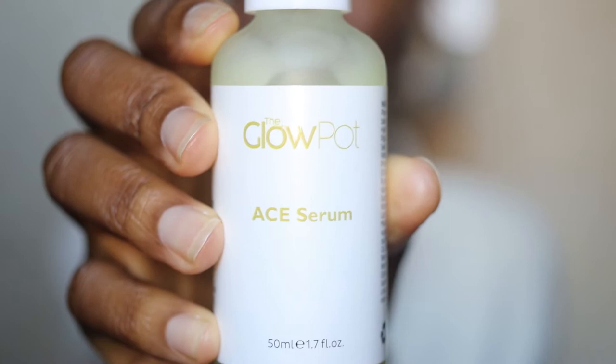And then next I've got serum. So this is a Glowy autumn skincare routine. Next I've got the Glowy ACE serum, and this is really hydrating. I love this. This has a nice combination of vitamin A, C and E, so this will help with brightening your skin, hydrating your skin, evening your skin tone, and just helping with all round skin fabulousness.